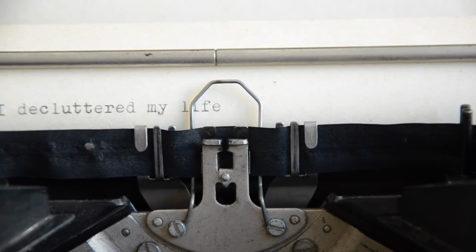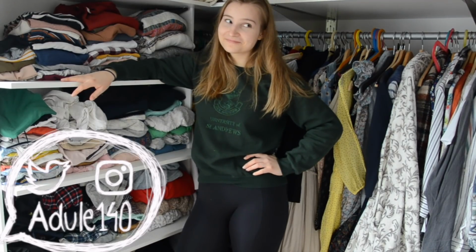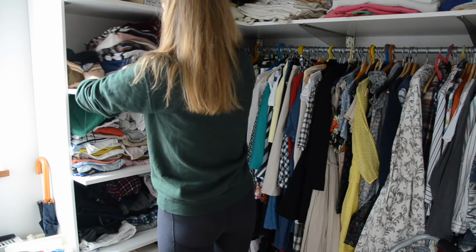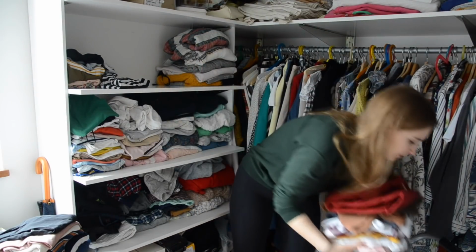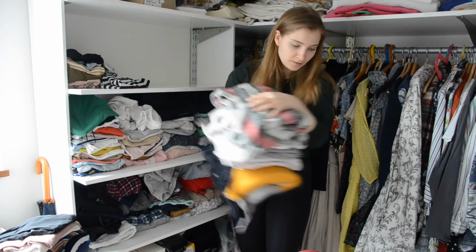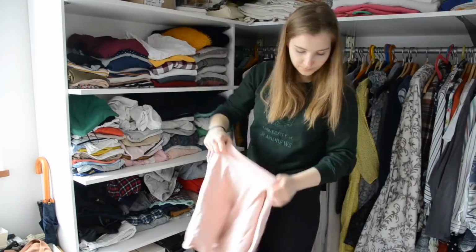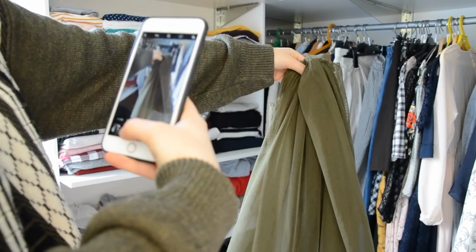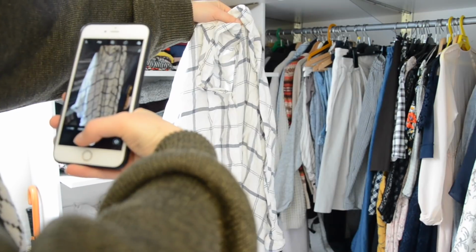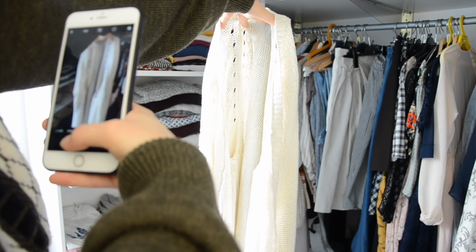Okay, so I've been postponing a huge declutter for a very long time, but now that I've come home from uni and didn't really have any space to unpack my suitcase, I realized that it was time. So I started with cleaning out my closet, and I have to be honest with you, I often bond to my clothes on an emotional level, so it's hard for me to throw them out even if I don't wear them anymore. So one trick that I do is I take a photo of the item to have a saved memory of it, so it's easier to throw it out or give it away.